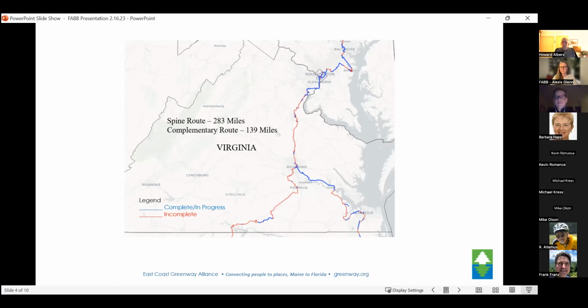So sometimes things get bit off in really small chunks, a mile here, 2 miles there, like with the Mount Vernon Memorial Highway Trail project. And sometimes it's 40 miles planned out. And it just takes time to build it. So a lot of work to do. I think Virginia, unfortunately, if you look at the percentage of what we're trying to do and what's actually on the ground, is maybe second to the bottom. But we also have more spine and more mileage in Virginia than most other states have because of the complementary route.